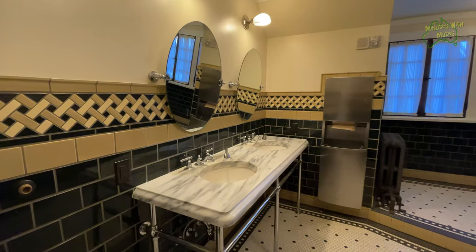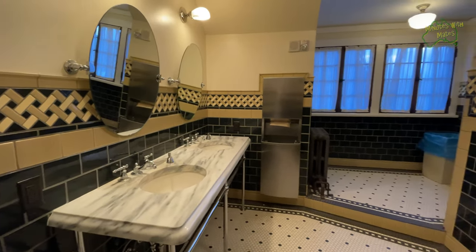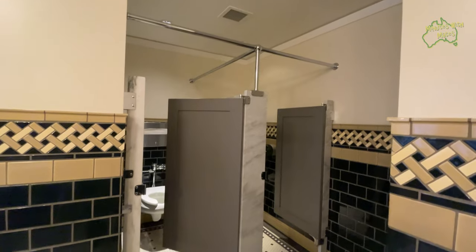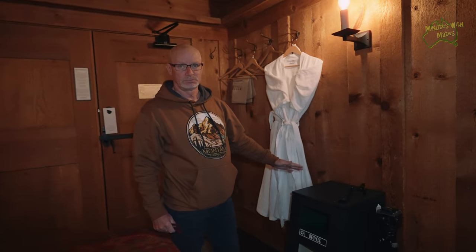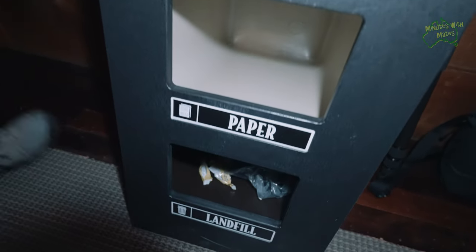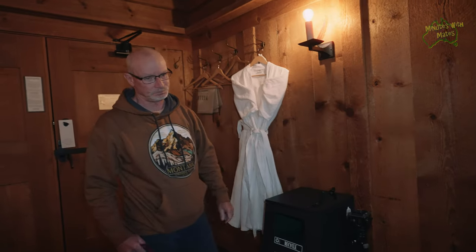So the bathroom's for us. The men's bathroom is one room away. The women's bathroom is two or three rooms away. It's not very far at all. They're beautiful bathrooms, beautiful and clean. So the room has good lighting. It comes with your rubbish, your trash can. So it gets rid of recyclables, paper, and landfill.